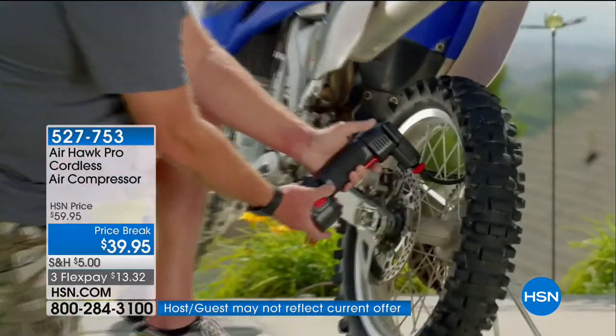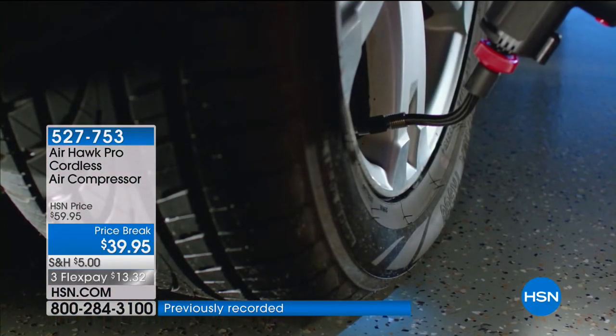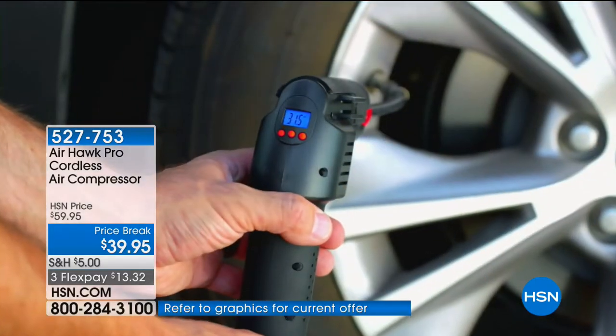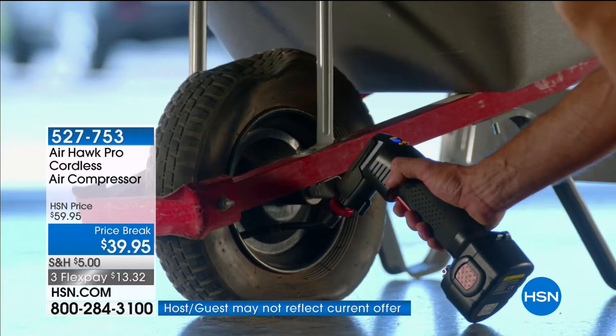Honestly, if you got it just to keep in your car, it would be worth its weight in gold. Because there's nothing worse than when you're out driving and you see that light, the tire's low, and you're like, great. I gotta pull over, find somewhere, see if the little tire gauge thingy works, and then babysit it the whole time. With this, you don't have to do that. Walk away, press the button, walk away.